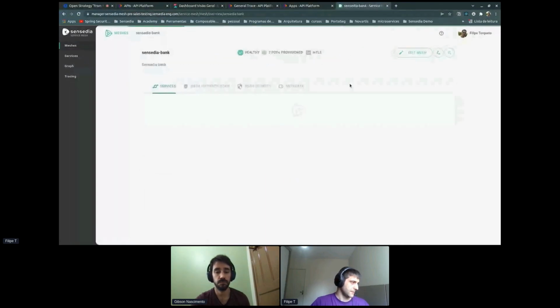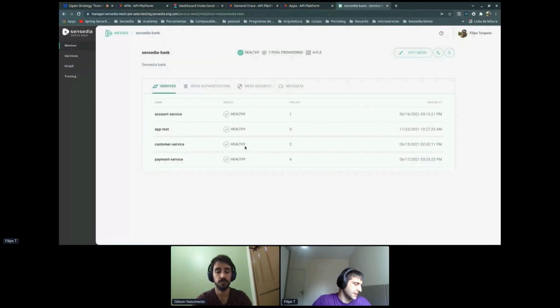Entering the cluster, in the namespace itself, I can see the services perspective and the amount of pods for each service, okay? This is just a test that we are scaling to 0 pods here using a new technology, but this is not involved in the demo. In our demonstration, it does have 1 pod for account, 2 for customers, and 4 pods for payment services.